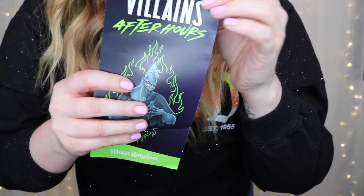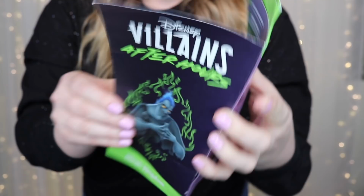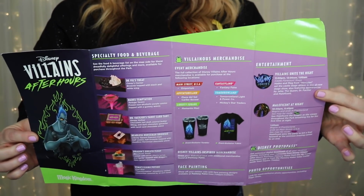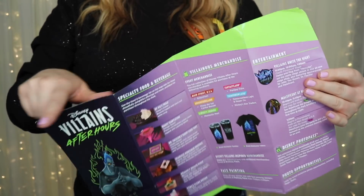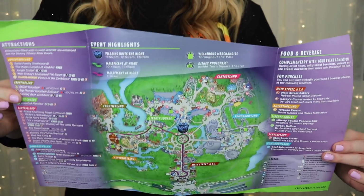So here it is, it's Hades. It does have a shimmer to it. And then you open it up and it's got everything that you can purchase. It also has this really cool diagonal. And then on the back, it's got the park map of where everything was at. Super cool. This is probably one of the nicest park maps I have ever received.